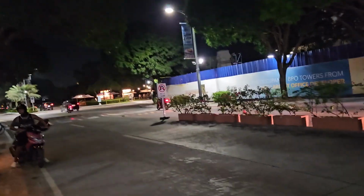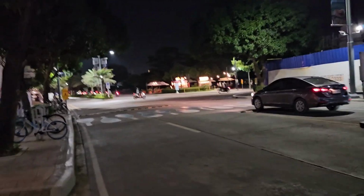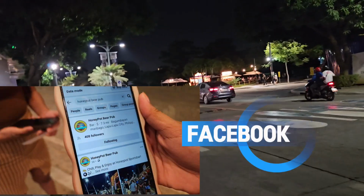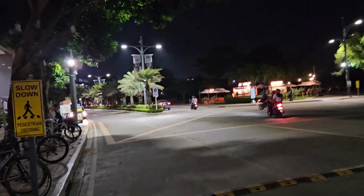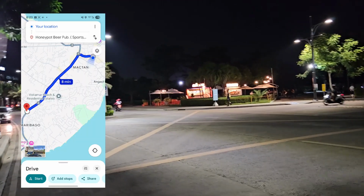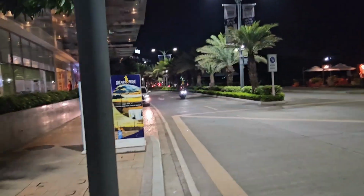So there you have it. They have a bikini contest, 300 pesos at the Honeypot, located very near Mactan Newtown. With the 300 pesos, you do get 2 free beers. And I will put a pop-up box as to where the Honeypot is. I'll give you a Google map just to give you an idea of where it is and how long it will take you to get there.